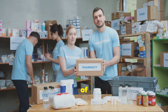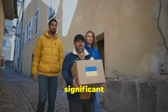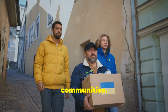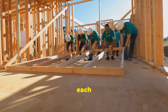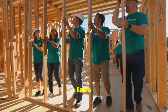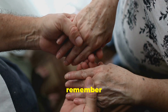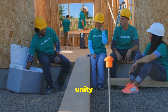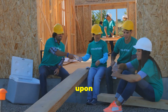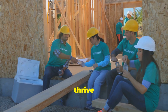Every small act of kindness, every bit of help makes a significant difference in rebuilding lives and communities. We must continue to support each other, advocate for necessary resources, and remain resilient in the face of adversity. As we move forward, let's remember that our unity and support are the foundations upon which we will rebuild and thrive once more.